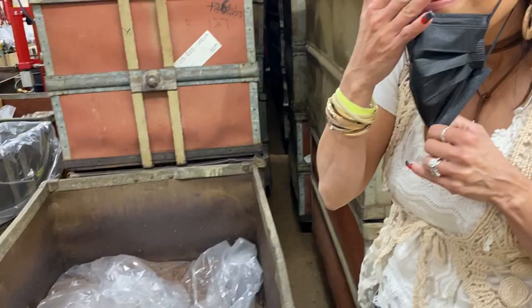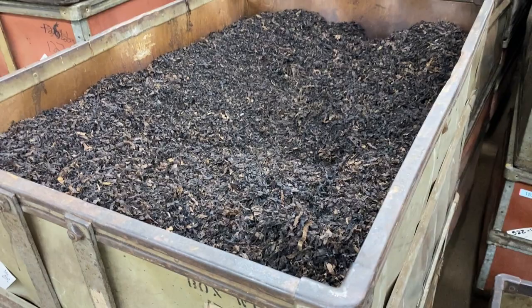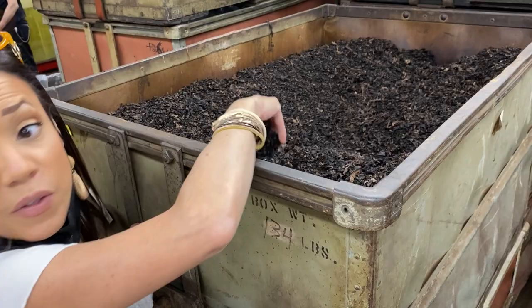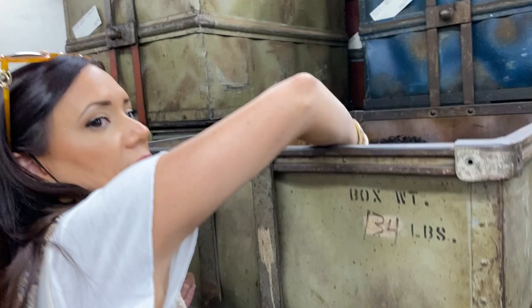The tobacco you see right here, this is what I told you about, the black cabinet, where we blacken the tobacco. This one smells tough. How about the black cabinet? Wow, this one smells great. Smell it. That one's really good. Oh, yeah, that smells great. That smells awesome.